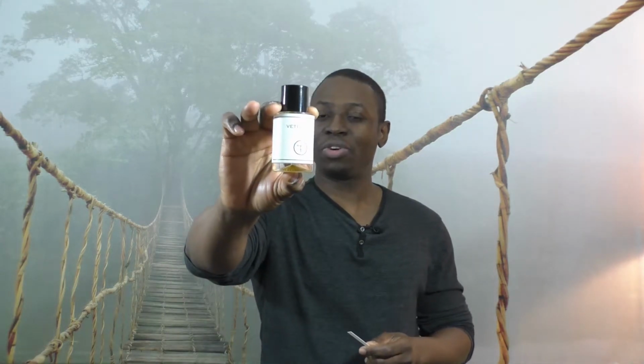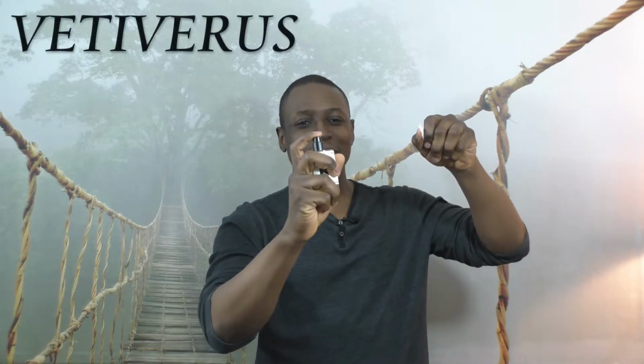Next, we're looking at Vetiver. Again, same presentation here. I don't have the box. Again, a tester. So we're going to test this one. Vetiver, if you know me, I do not like Vetiver, but I'm hoping this one is good. So we'll see how that goes.